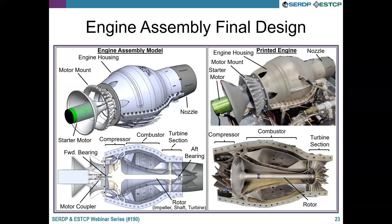And so, just summarizing, this engine was really a balance between that simplicity that I talked about and the complexity that's needed for a complex piece of machinery like this. And so we're really proud of this design that we were able to come up with, and just to be able to print it. If you know anything about metal additive manufacturing, to be able to print something like this is a huge achievement. So this was just a huge accomplishment early on in the program for us.